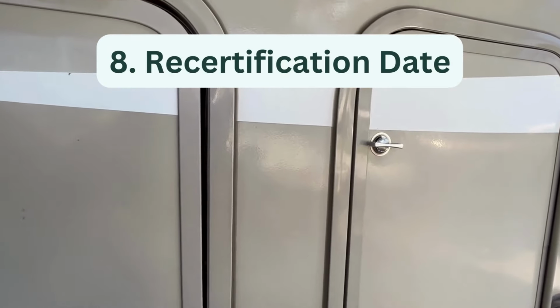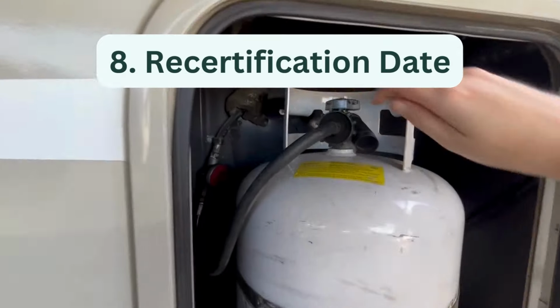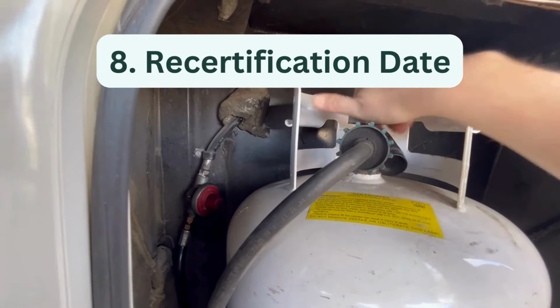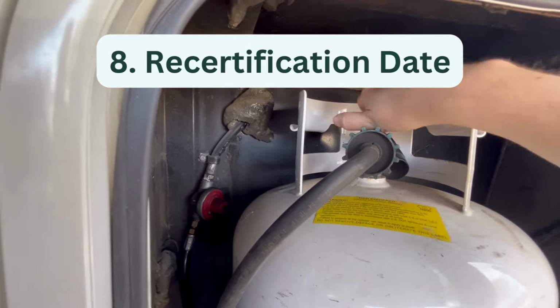If your travel trailer has portable refillable propane tanks, the tanks need to be recertified after the first 10 or 12 years and every 5 years after that. The manufacture date can be found stamped on the neck of the tank. If the tank is not recertified, most places will not refill it.